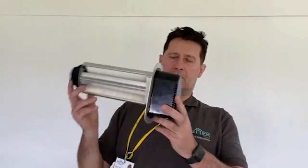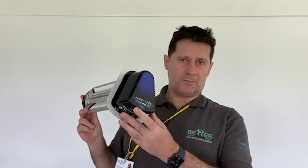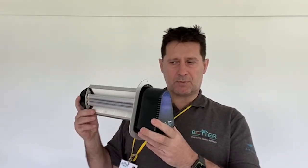Firstly, this device here is a product that we're installing in many large buildings at the moment. It's called the Remy Halo LED. It's designed to go inside ductwork. Now, the oxidizers themselves are actually a totally natural process.